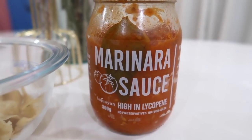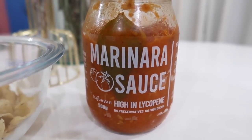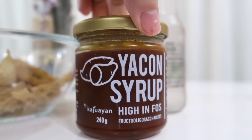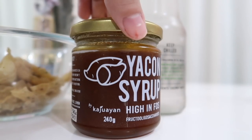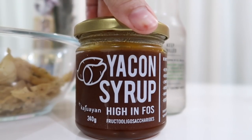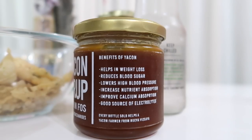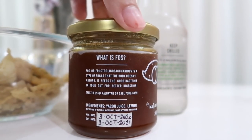They sent this over yesterday or the other day along with some coconut juice or coconut water plus this. Okay, I'm gonna show you, hold on. Alright, now this one is really interesting. So it's called YACON syrup. I tried like half a teaspoon earlier. It was so good. It's a natural sweetener, high in FOS, fructooligosaccharides. And then here we have the benefits of YACON. Helps in weight loss, reduces blood sugar, lowers high blood pressure, increases nutrient absorption, calcium absorption, and good source of electrolytes. Then it says here, look, what is FOS?